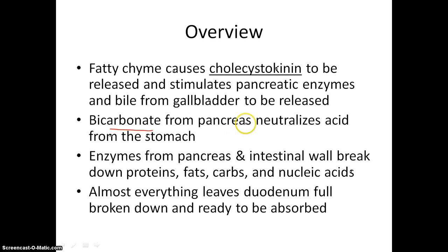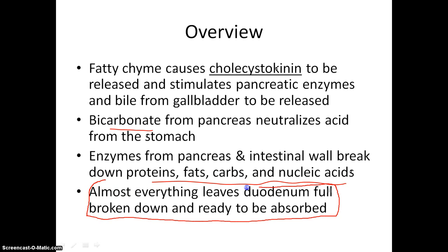Bicarbonate from the pancreas neutralizes acid from the stomach. Enzymes from the pancreas and intestinal wall break down proteins, fats, carbs, and nucleic acids, and pretty much right here, this is the most important thing to know about what happens in the duodenum. Almost everything leaves the duodenum fully broken down and ready to be absorbed by the rest of our small intestine.